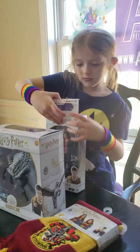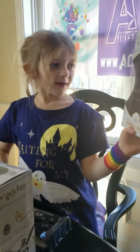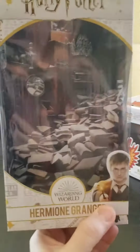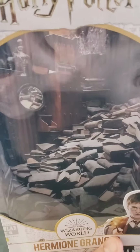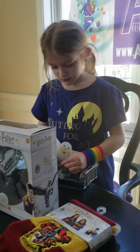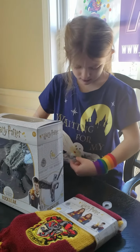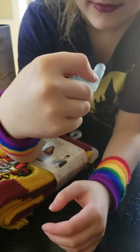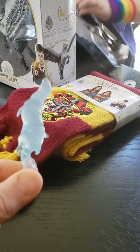I'm going to pause it for a minute while Audrey's opening it. Pretty cool. That's one of the things, McFarlane also got the contract for DC and started doing DC toys. And they all come with collectible cards and things like that. So all the McFarlane stuff sort of comes with extra little funky features. Is it an otter? Yeah, it's Hermione's Patronus.